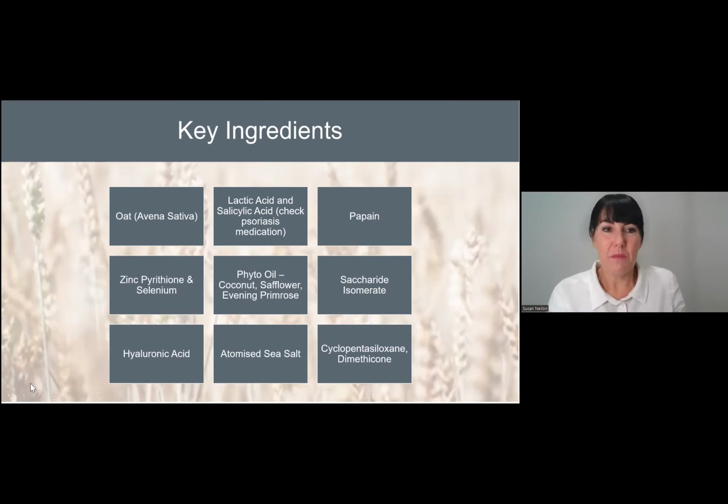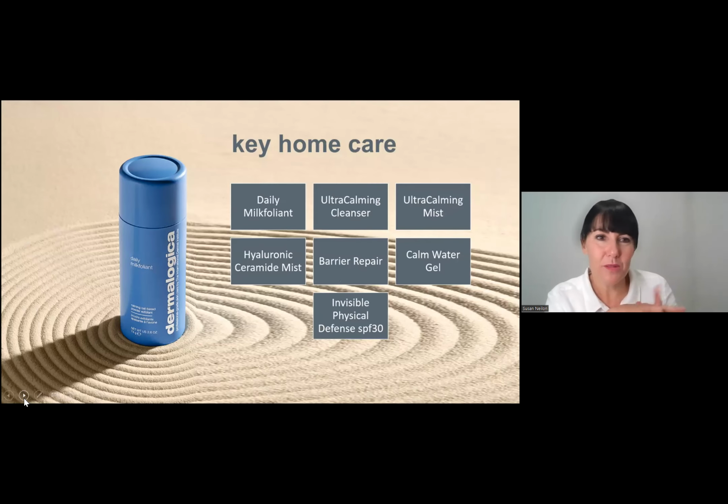And as you may all know, the International Dermal Institute is the birthplace of Dermalogica. And I just felt I would pop up a few solutions from Dermalogica that really help. Obviously, whether a person is in a completely inflamed state or not, whether it's affecting the face or not, we can definitely lean in on these. So Daily Milkfoliant, what a fantastic formulation, contains a lot of those key ingredients that are supportive to the skin. Daily Microfoliant is also another which can be used.